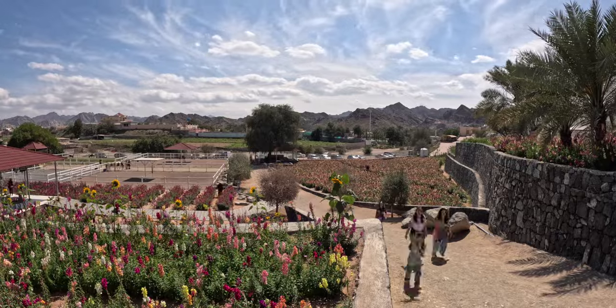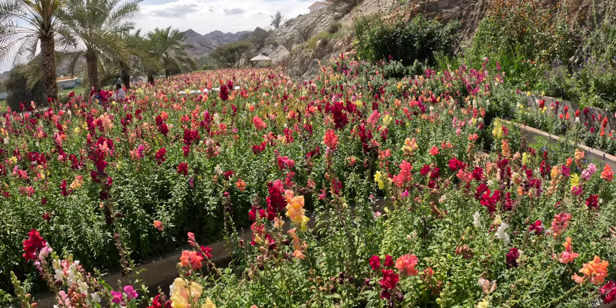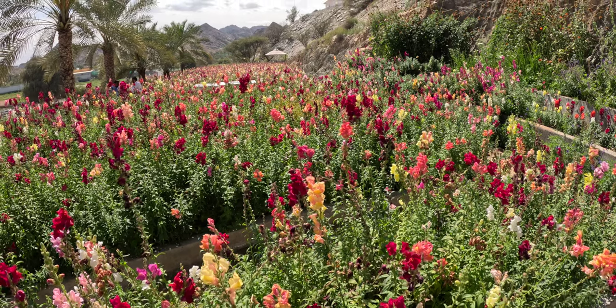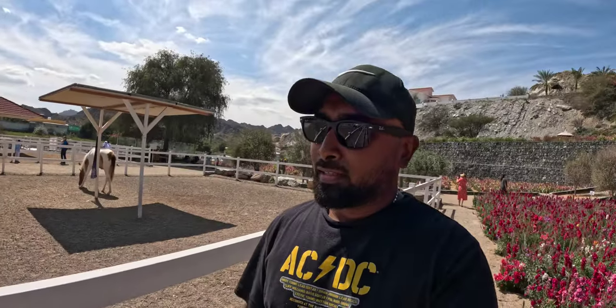And let's not forget the buzzing ecosystem these farms support. Bees find a haven here, contributing to pollination and honey production. This place is not only for flowers. You see these beautiful animals here. Not only horses, there are many more.